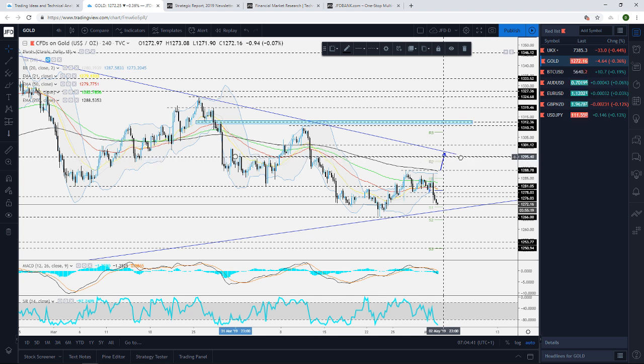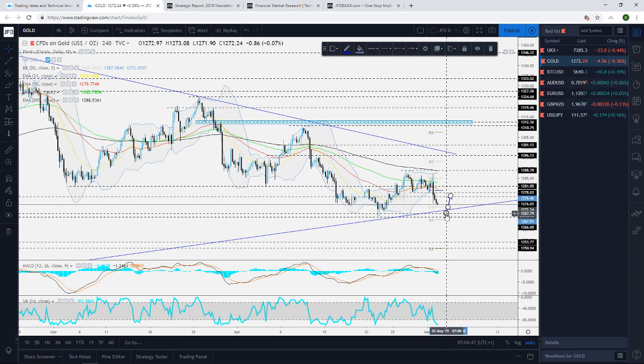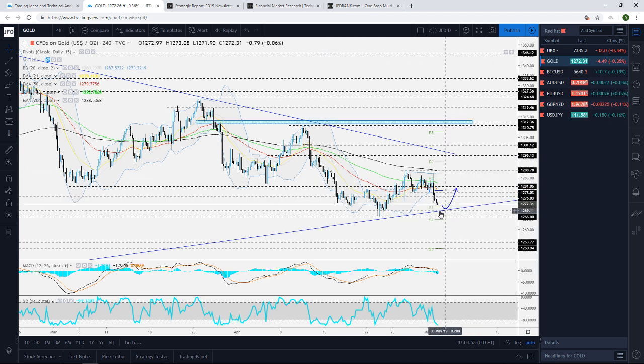We need to see if this upside support line holds or not, because if it does the trick one more time, then we may see a rebound and a push back up again. But for now, it is going to be a little bit of a tricky one, so that's why I just wanted to point it out, show you where gold is right now, because at the moment we're going to be quite neutral in this one.